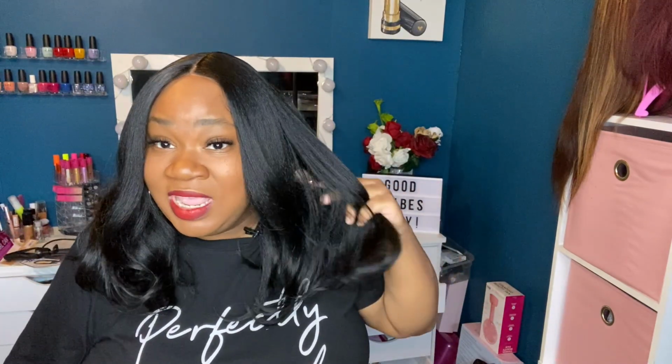I like her better than Angel Face. She is definitely shorter. Density is probably about the same. I love this natural color. She's probably about 12 to maybe 14 inches, give or take. This is her from the right side, left, and the back. She is definitely better to me.